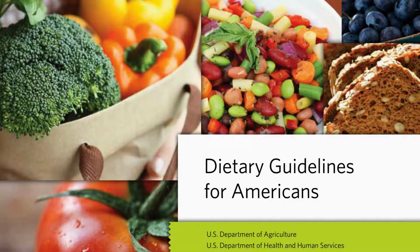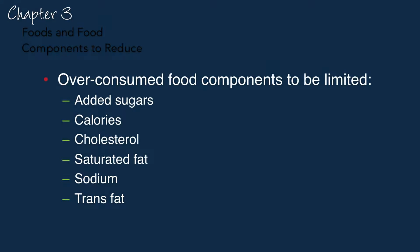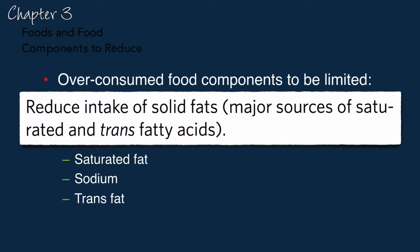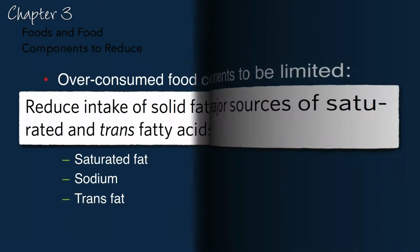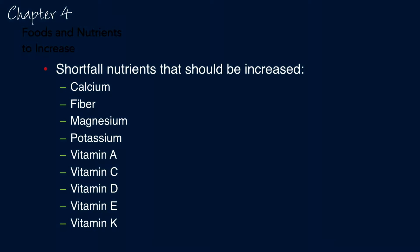The latest dietary guidelines, the 2015 guidelines won't be out probably until January 2016, have a chapter on food components to reduce, but when they say things like reduce intake of solid fats, major sources of saturated and trans fatty acids, what does that mean in terms of which foods to reduce? Similarly, there's a chapter on nutrients we should increase our intake of, so-called shortfall nutrients, but when they say we need more magnesium, for example, what does that mean in terms of actual food?